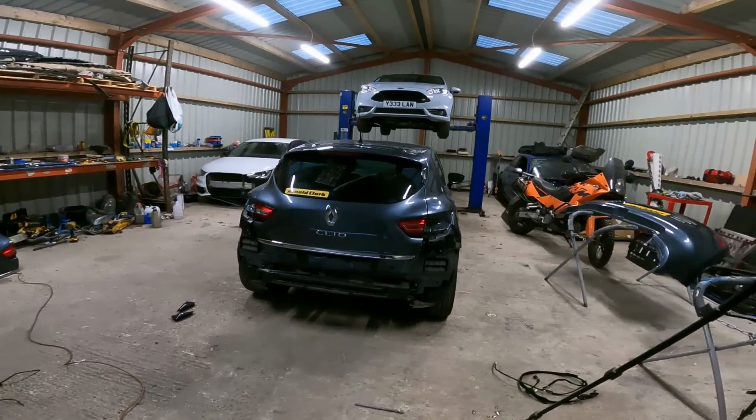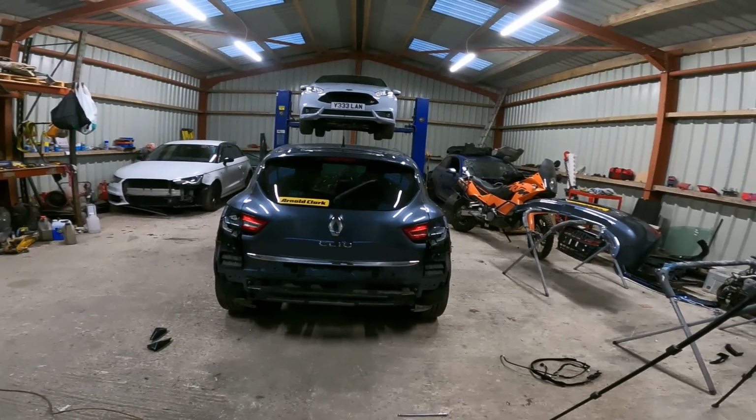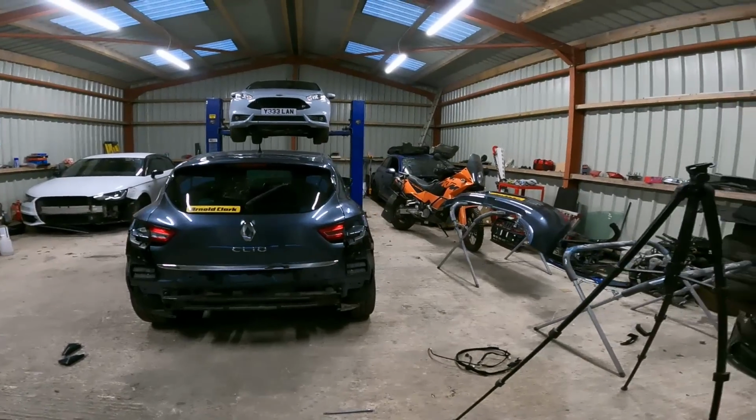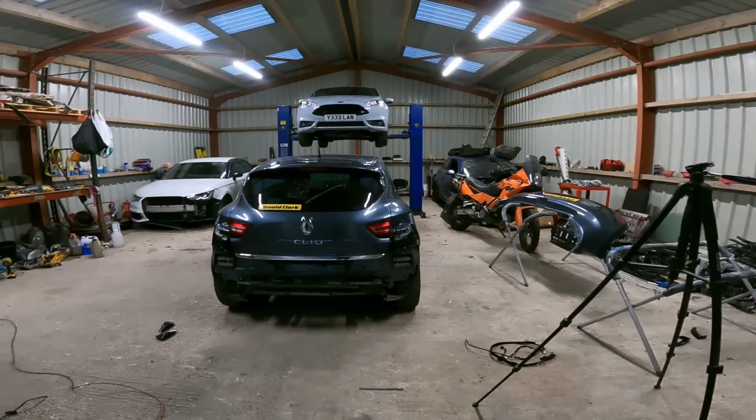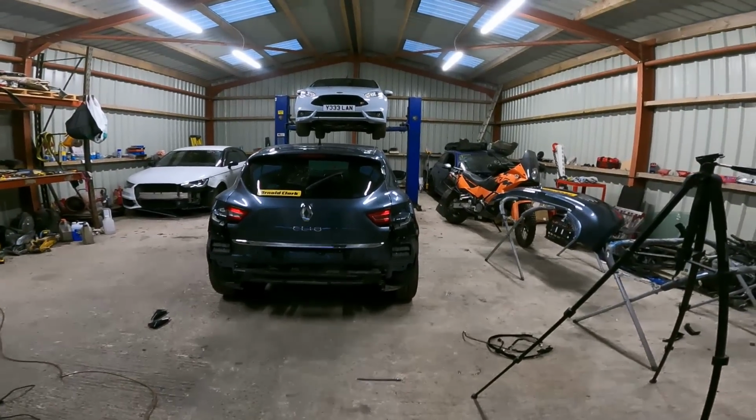But so far, so good. Colour match absolutely perfect, like I was expecting with the original paint. Really happy with how it lines up. So yeah, I'll throw this bumper on just loose and we'll see how that goes, I think.